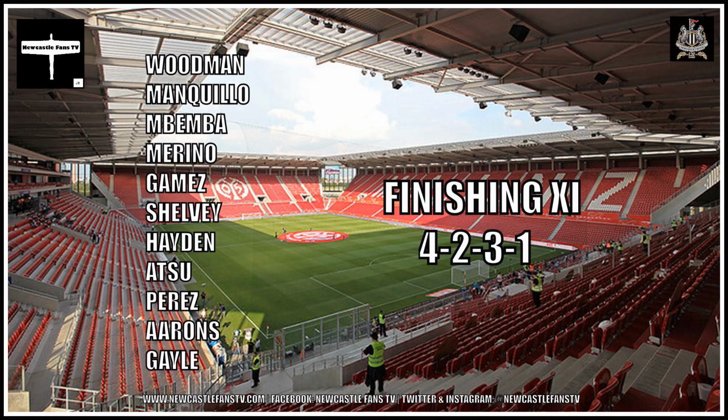We're seeing the lineup such as it was: Freddie Woodman, Manquillo at right back, and Mbemba, and Merino, who came on later in the game. He played at centre back just so Rafa could get him some minutes because he hasn't got any. He's not naturally a centre back, but you just get him some minutes for pre-season. Jesús Gámez at left back, Shelvey and Hayden in the middle, Atsu on the right, Aarons on the left, Pérez the 10 and Gayle up top.